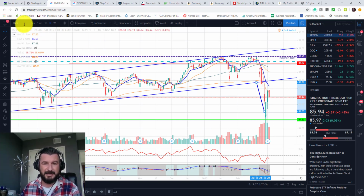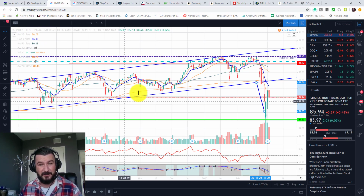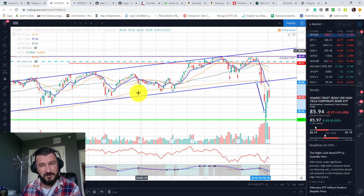Much like the S&P rallying up and breaking down from resistance also, but the significant change, the significant signal, will be if we get that S&P bear signal tomorrow or the next day or whenever that comes.